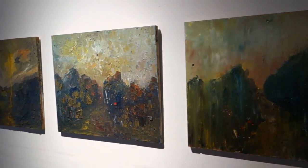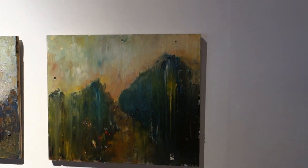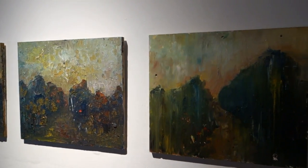Are these all basically versions? Seems like they're close to the same landscape. Yeah. Slightly various different techniques.